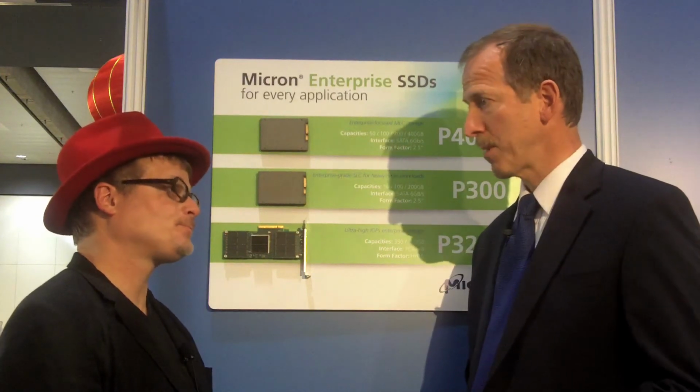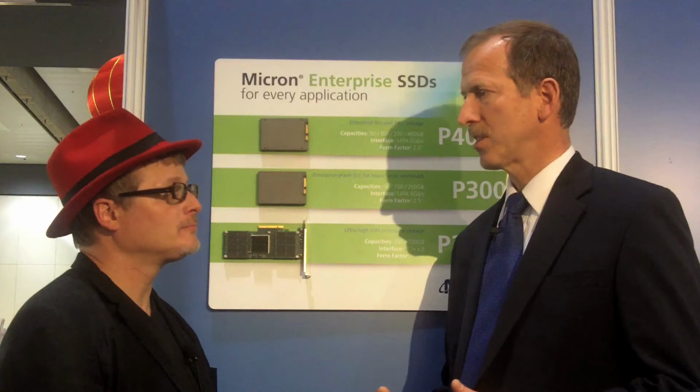So yeah, we're being pushed on memory density as well. We have load reduced DIMMs that allow higher density in these types of systems. And that's just a part of the solution that we're offering for these high-end, big iron machines.